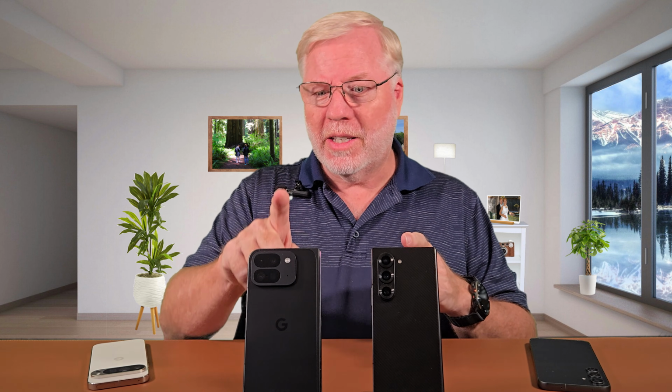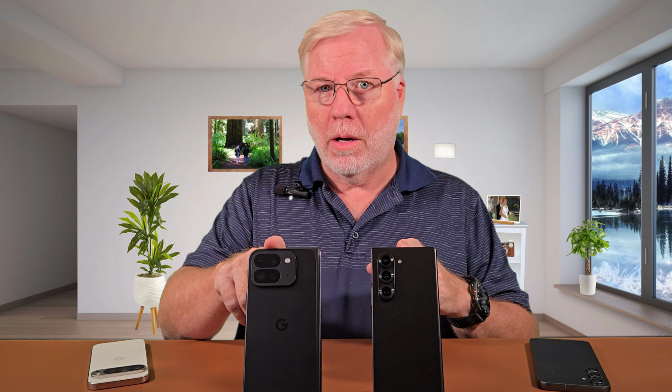I think the bottom line comes down to what we started off with. Do you prefer the best cameras or the best photo capabilities on a foldable, or do you prefer customization and more productivity options? So those are things that only you can decide. In conclusion, what do you think? Do you want the more customizable and faster processing experience, or do you like the better photos and the more original Android experience that you find in the Pixel Fold?